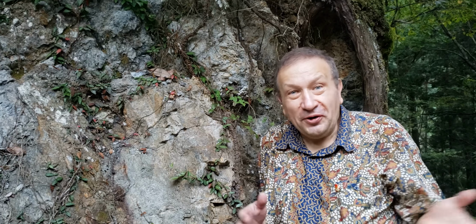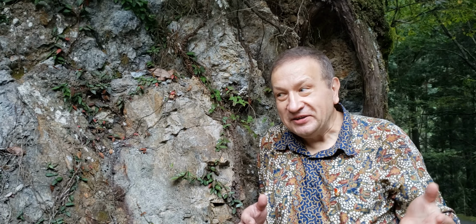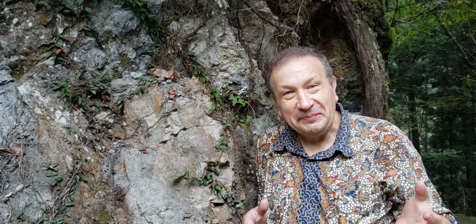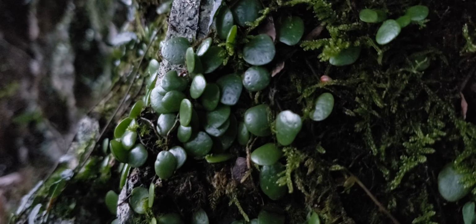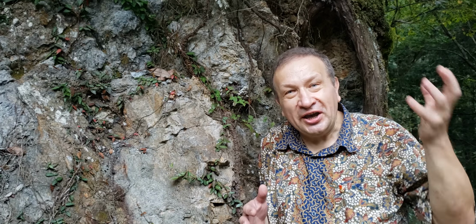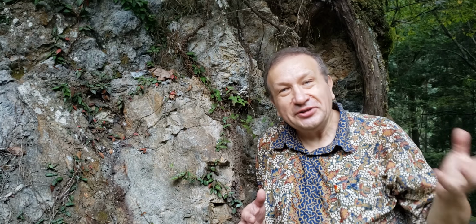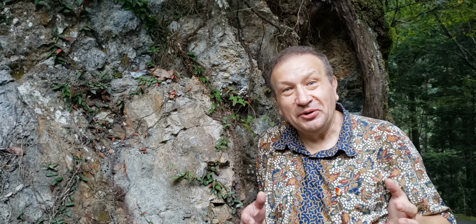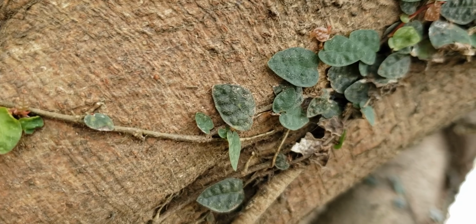And also ferns. So in Japan there are ferns which are rocky climbers. They also do the same. So this is Lemmaphyllum fern. And even ficus. So several species of giant tropical trees also accepted the rocky climb challenge and became rocky climbers. So they are climbing ficuses with very small leaves. Ficus pumila and Ficus thunbergii, for example.